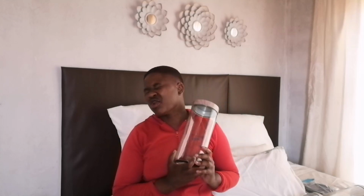So right now I'm going to show you something that I always wanted. I would always go to the shop and not find it. Canisters with this kind of lid. I like these canisters a lot. I used to buy some bottles at Checkers, but they were too small. So these ones, I found them.